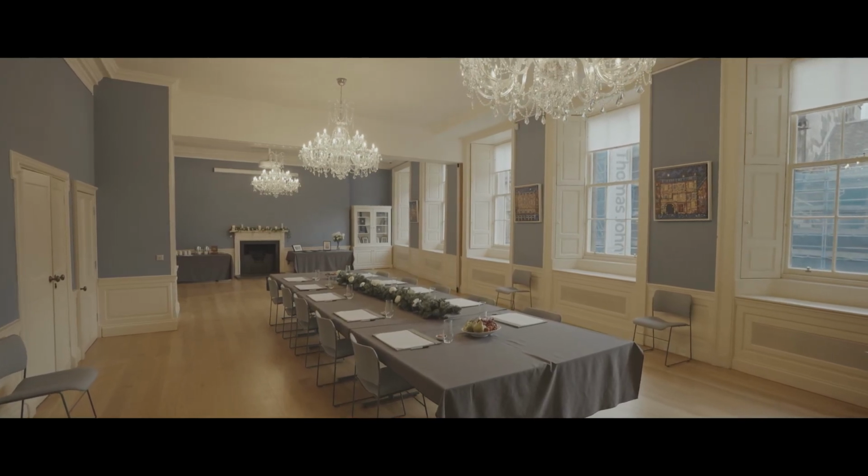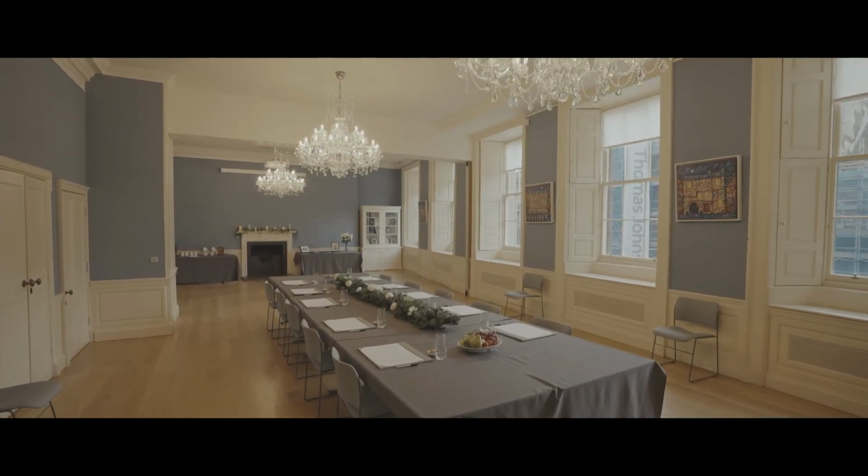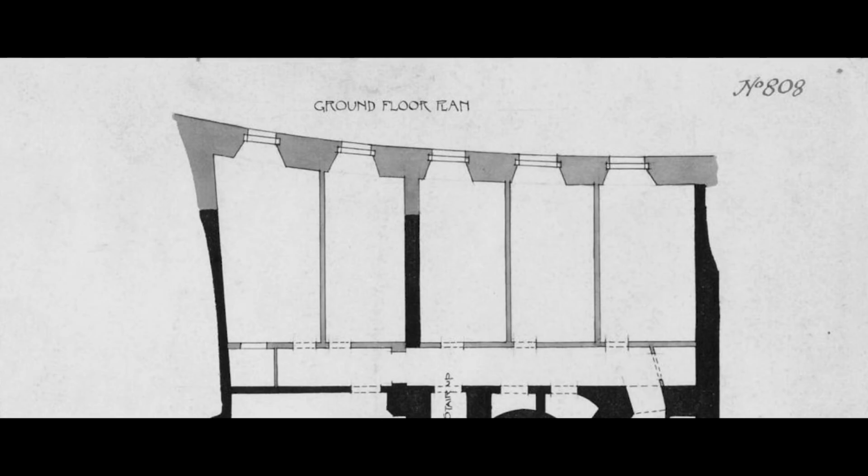If Patrick Geddes was here today in the library, he wouldn't recognise it. When the students lived in Riddle's Court, this room was divided into 5 individual bedrooms, each student having their own room and a window.